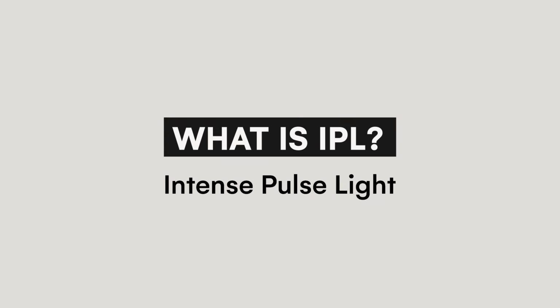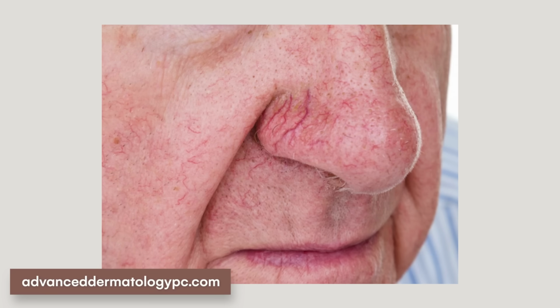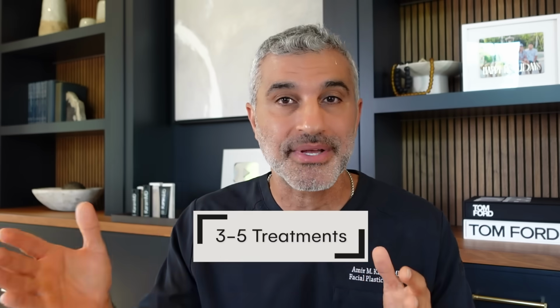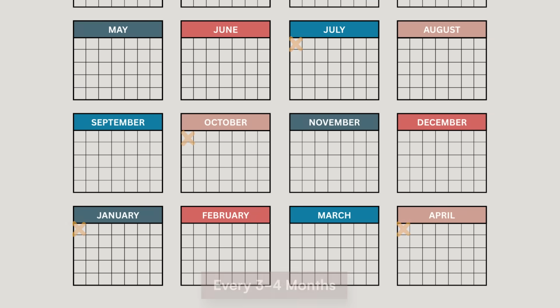So what is IPL? It's not a laser, but it's a frequency of light that directly affects pigments, both brown pigments from sun damage and sunspots, as well as red pigments from vascular changes, so those red spider veins that you get. It's an effective treatment that helps with brown spots and red spots. Typical treatments are done in a series. You usually are gonna do 3 to 5 treatments back to back in the beginning, typically about every 4 weeks, and then you go on to maintaining those changes every 3 to 4 months.